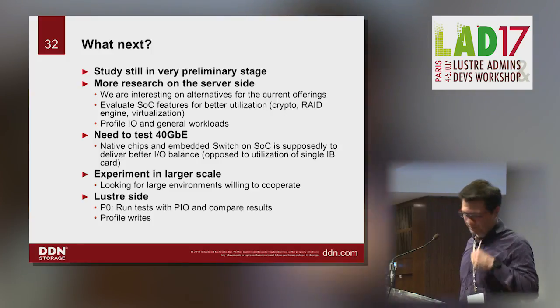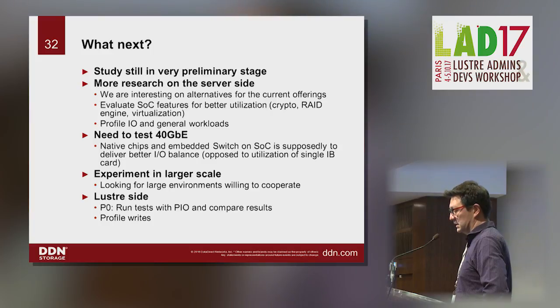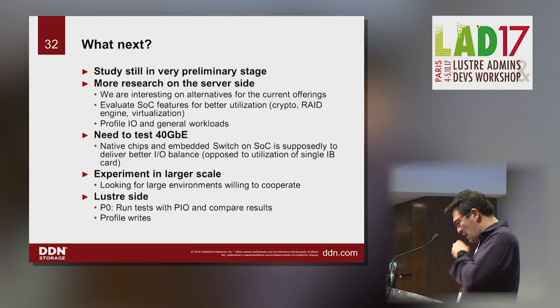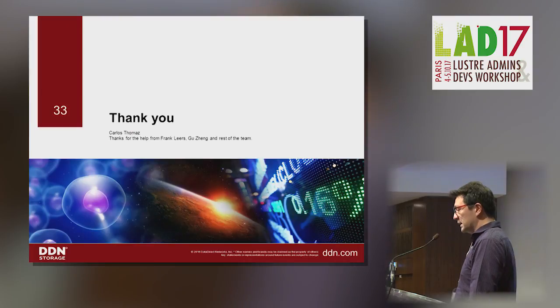Or, excuse me, if we have some customers willing to contribute and collaborate, we are more than happy to put in an effort, customers that have a decent size ARM-based cluster. And I guess the first thing that we should do is try to port the parallel I/O feature on Lustre, get that patch, run with that patch, and do better profiling on the right side. And I think that's it.